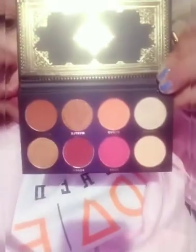So next color I'm going to use, it's this one, and it's called Cinnamon. And it doesn't look as dark in the camera, but I'm going to use Cinnamon to just make it more deep. Make the crease look a deeper look. So I'm going to go ahead and use my color for my lid and see how it turns out.